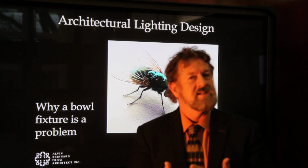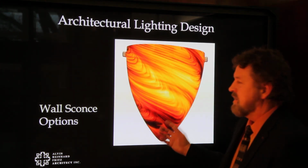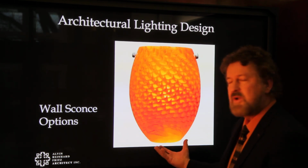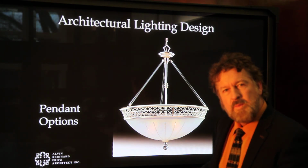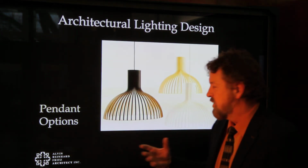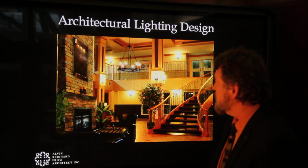And how easy is it just to simply select fixtures that are appropriate? So rather than this wall sconce, which is closed on the bottom, pick one that's open on the bottom. Voila, you've solved the problem. Rather than a bowl that is open to collect flies, you create an inverted bowl. If you're not happy with those stripes, you pick one that doesn't have stripes. So there you have it.